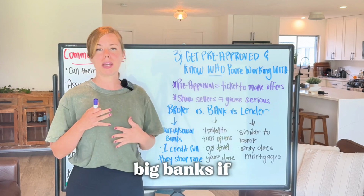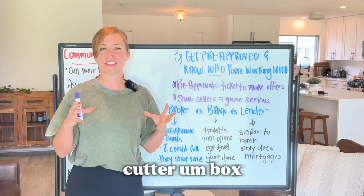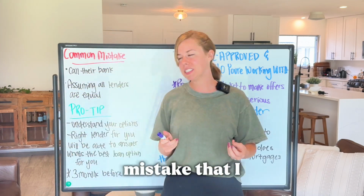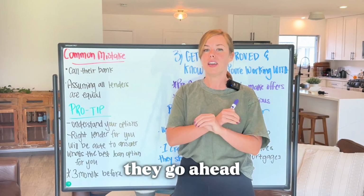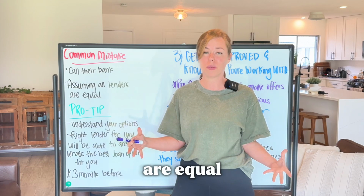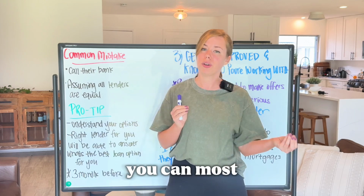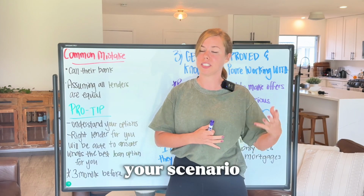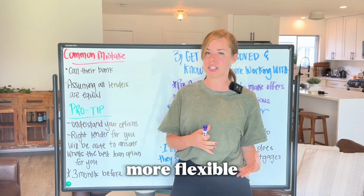Also, a lot of big banks, if you don't fit within their cookie cutter box, a lot of times they're just going to deny you across the board. Now, a big mistake that I see first-time homebuyers making is they assume they should go straight to their bank, and they assume that all lenders are equal. And remember, if one lender denies you for some reason, you can most likely find someone else that can work with your scenario. Generally speaking, a mortgage broker is going to be a little bit more flexible.